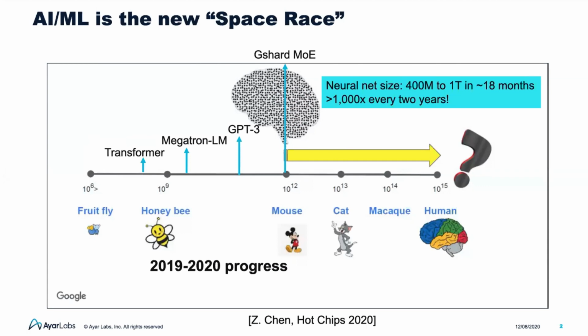Really what's happening is there's a new space race happening in companies trying to build larger and more capable AI and machine learning machines. Here's just one snapshot that shows how fast this field is progressing and how insatiable their demand for compute is. This is a slide that Google showed at this year's Hot Chips, and it just shows the last couple of years of progress.